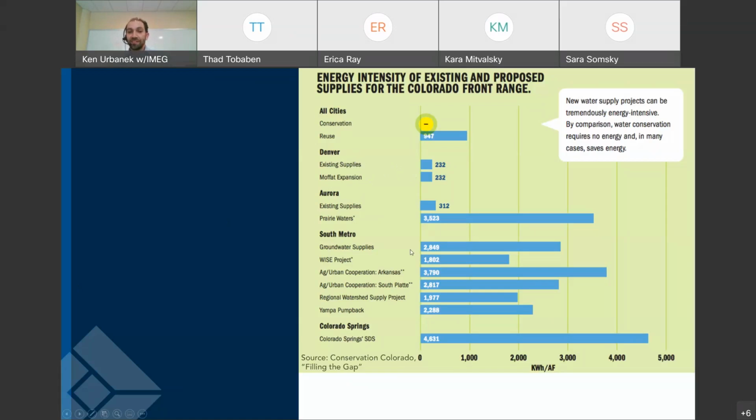Whereas if we start to look out at some of the expansive areas in the Denver metro area, these are primarily switching over to well water. So there's a significant increase in the energy use required to deliver that water. And so again, another opportunity to look at that energy water nexus. If I don't use water, I'm also not necessarily requiring energy to pump that water.